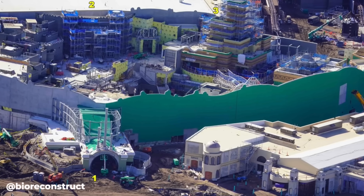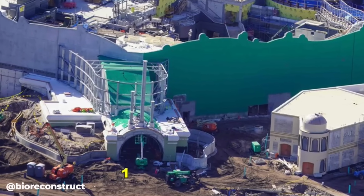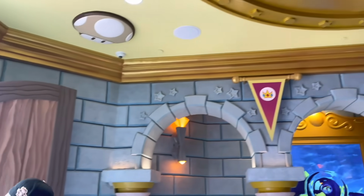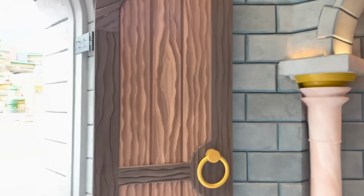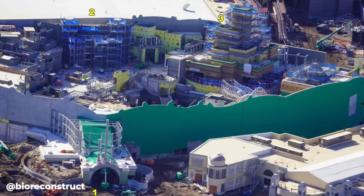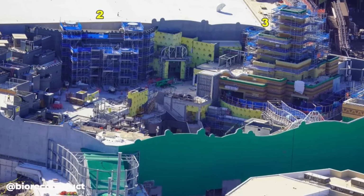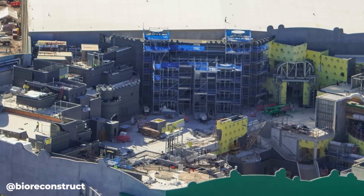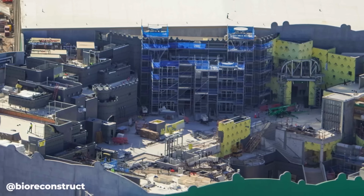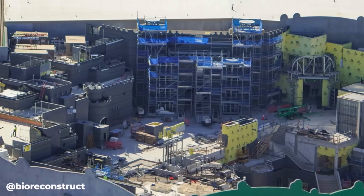In this image, we can see at 1 we have the portal to the escalator that will take guests up into Peach's Castle, and that is how people will enter the land, which is through Peach's Castle and then walking into the multi-level land. At 2, we have scaffolding recently placed over at Bowser's Fortress, and at 3 is the progress on Mount Beanpole. And here's a closer look at the scaffolding for Bowser's Castle, which for those that are unaware is also the entrance of the Mario Kart attraction.